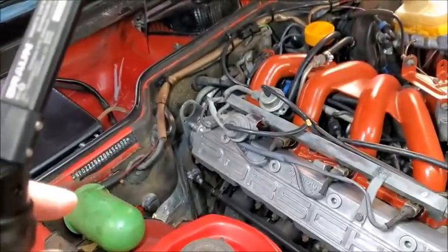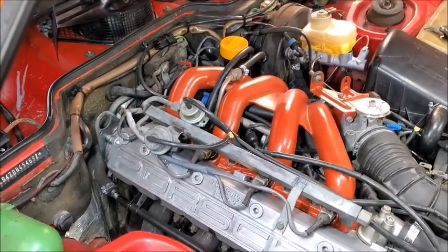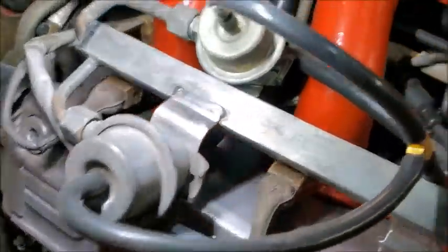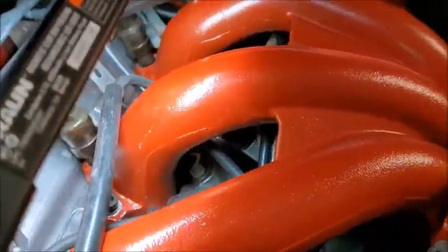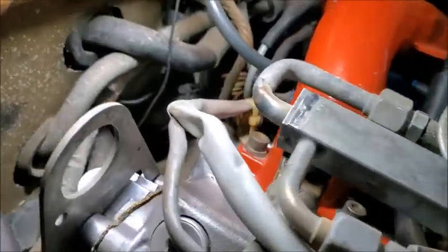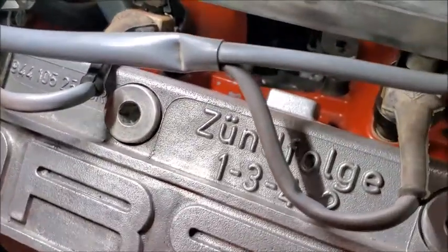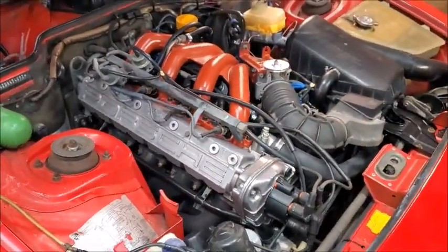All right, here we go. You want me to idle and give it gas? Just try to turn it over. Well, just... I don't see anything leaking. I don't smell anything. Seems to be idling a little better, actually.